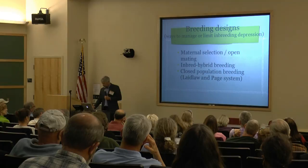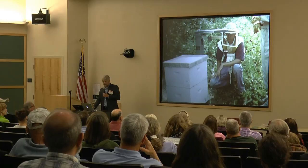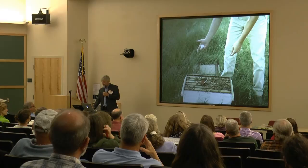Okay, to get on here with this scheme, when you're selecting for X, it is important that you measure and not just guess at things. If you're measuring for honey production, you want to weigh colonies. If you're measuring for brood production and population growth, you want to measure brood. If it's defensiveness, you want to measure defensiveness.